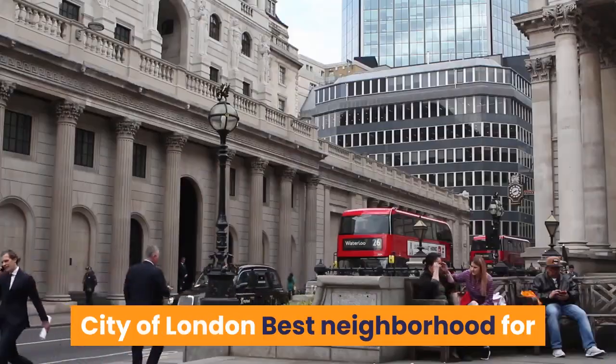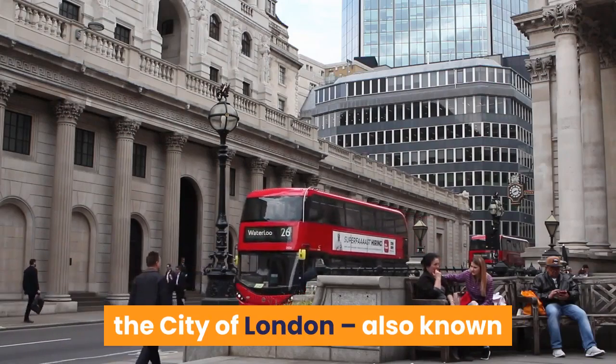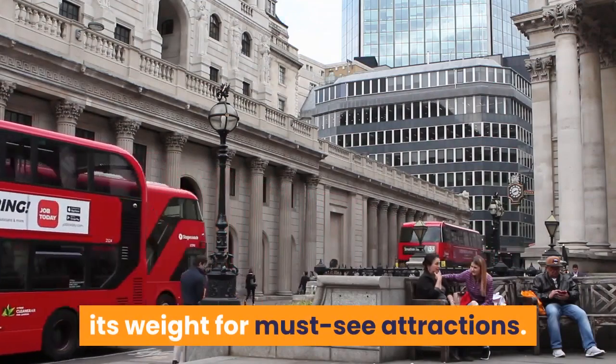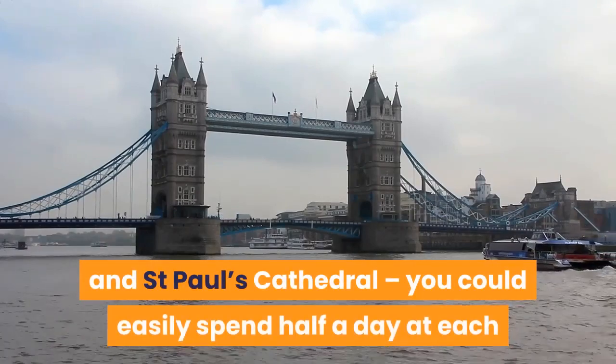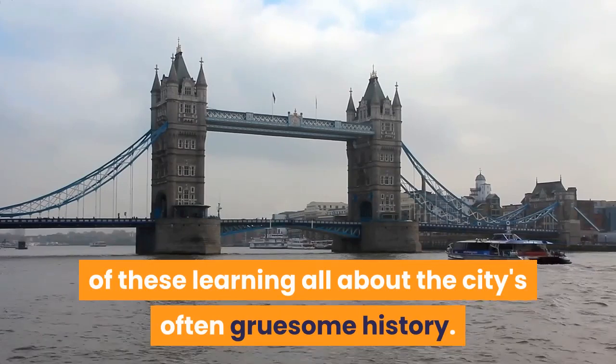City of London. Best neighbourhood for London's history. For its small size, the City of London, also known as the Square Mile, punches well above its weight for must-see attractions. This neighbourhood is home to the Tower of London, Museum of London, and St. Paul's Cathedral. You could easily spend half a day at each of these learning all about the city's often gruesome history.